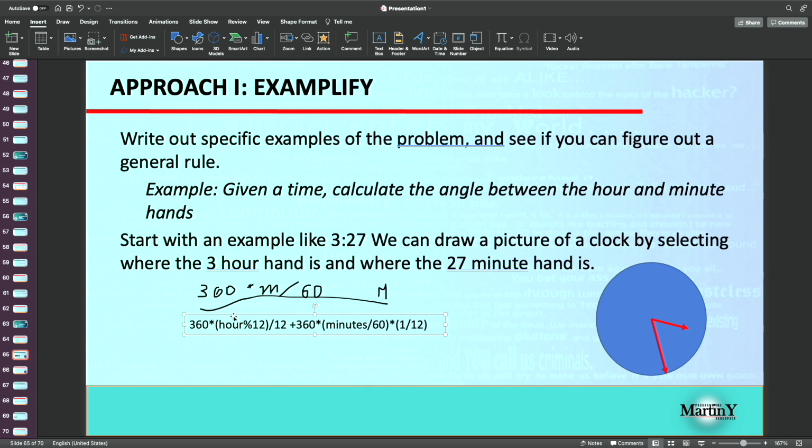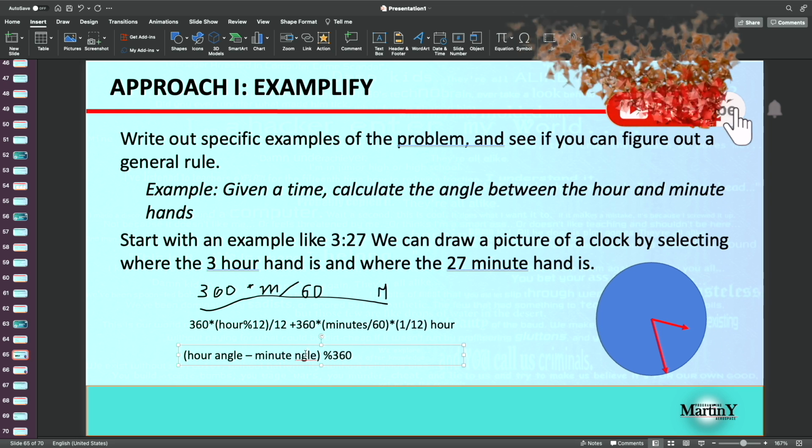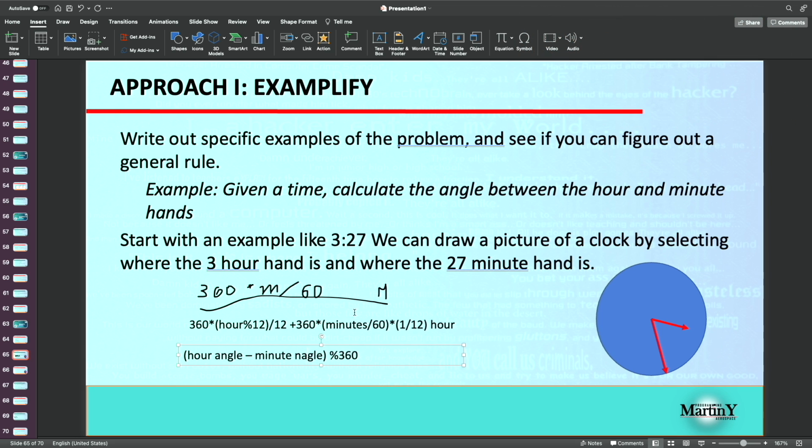And sorry that I drew the first one. I just figured out that I drew quite ugly, so that's why I prefer to just write it here in that text box. And this is going to be for the hour. So once you have the minute angle and hour angle, then you can find the angle between the minute and the hour hands by simply subtracting the minute angle from the hour angle, and then you can do percent 360, or what's left after you divide by 360. Okay, and just by examples you can find the solution of that problem.